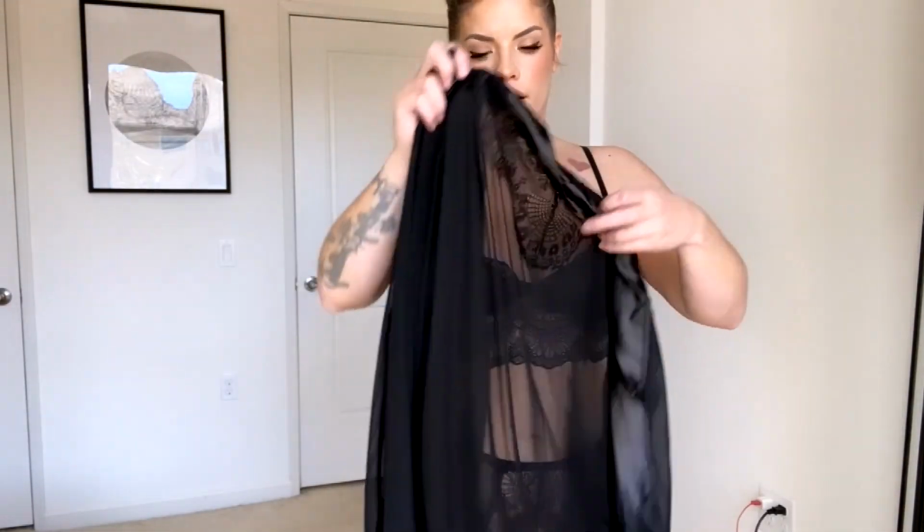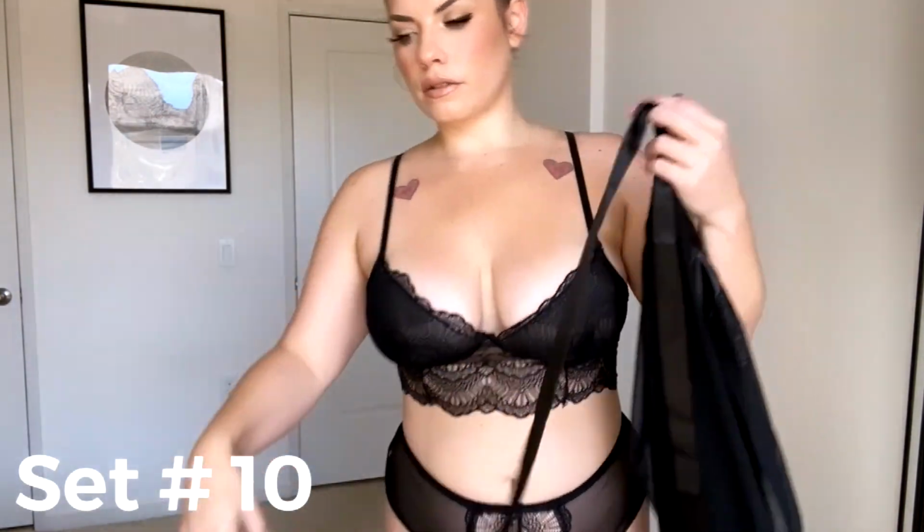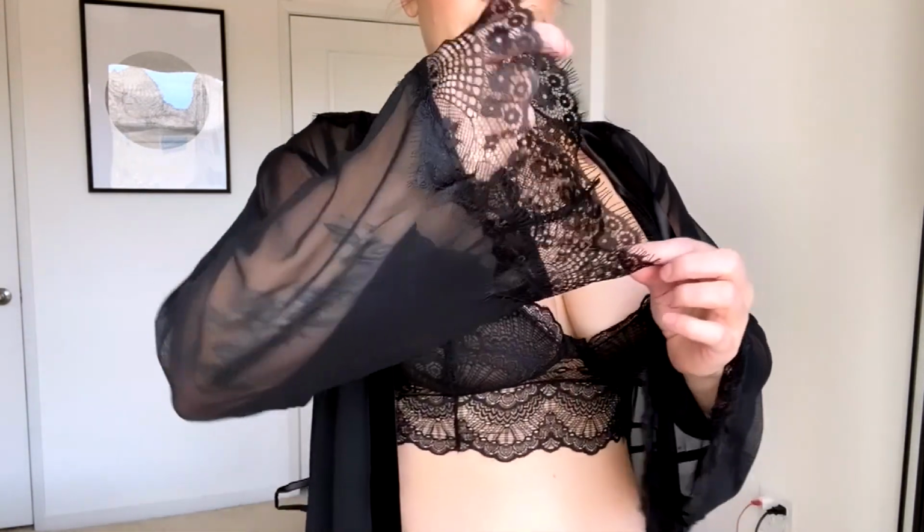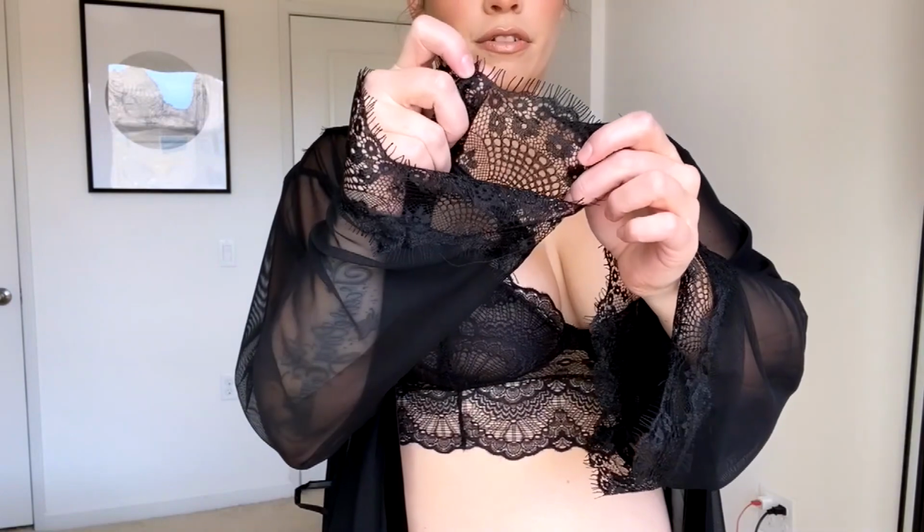I have one more item that I saved for last, so I will show you that piece now. It is this robe. It's also a three-piece set. It comes with this robe, the little tie around, and then also this little G-string if you just want to wear the robe and the G-string. That's hot right there. But I wanted to save this because I thought this as a whole outfit would be super cute, and it is. It's so elegant. The detail right here is so cute. These little flowers, I mean, come on.